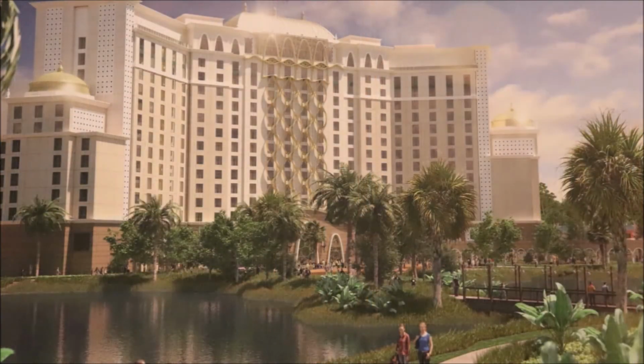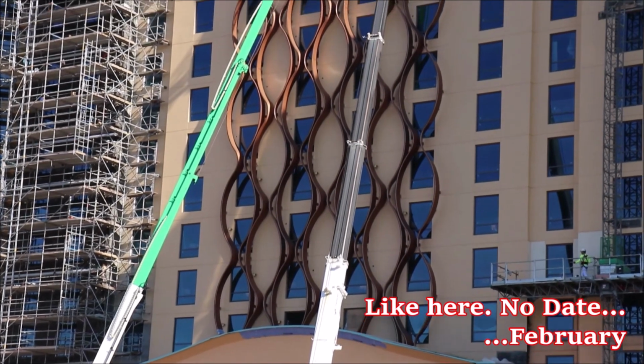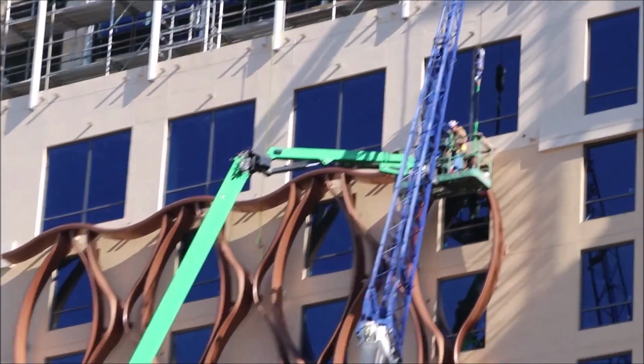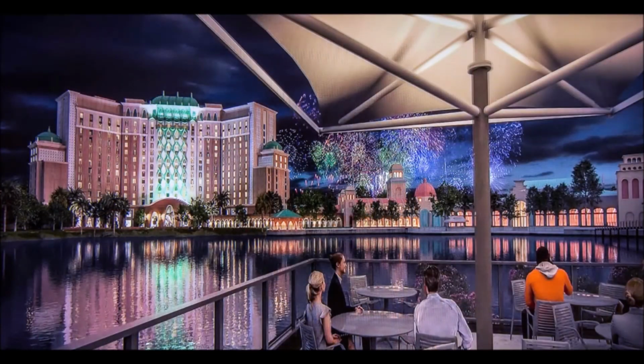Although it appears rather subdued in Disney's concept art, the decorative metalwork that's on the front of the building looks like it dominates the entire structure. At this point, the metalworkers were still finishing up the last piece on the top, and maybe it'll look different after the building is completed. And I hope it's going to look just as cool as it looks in this other piece of Disney concept art.